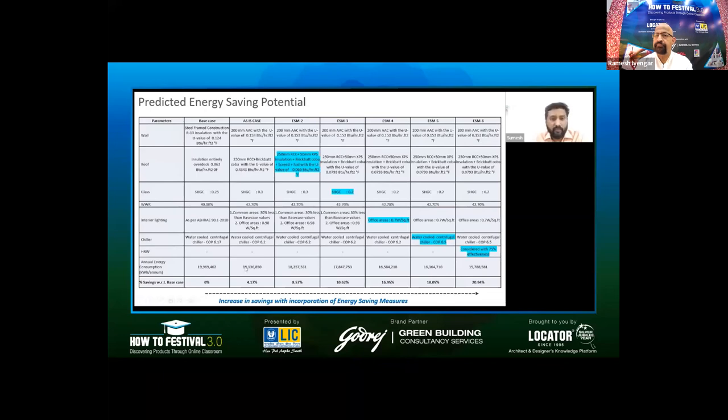So for example, for this building, when we started, the base case, we were only at 4.17% saving. However, with incremental energy efficiency measures, such as insulation in the wall, better insulated glass, interior lighting reduction, water cooled chillers, and all of that, we're able to increase the saving to 21%. Now, this is not possible to do through simple empirical formulas. However, the energy simulation software helps you in terms of doing this.